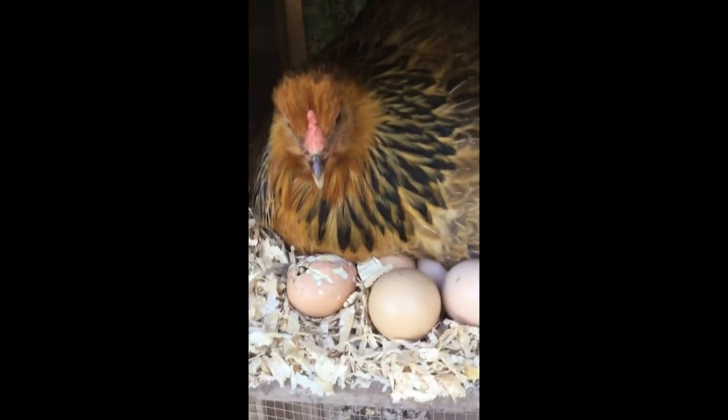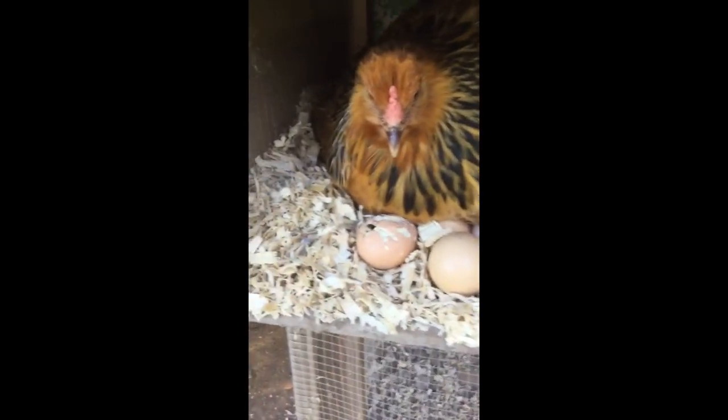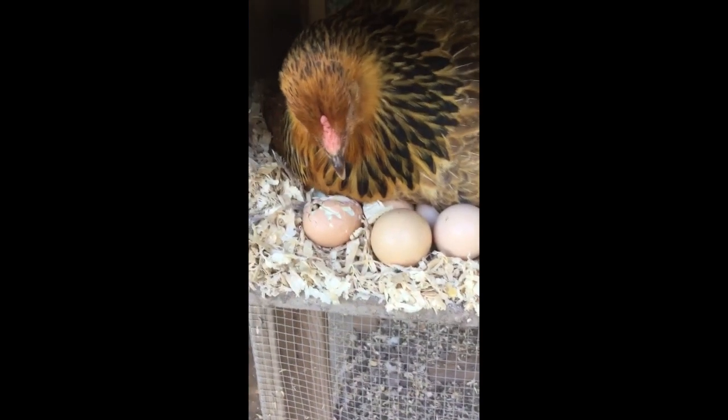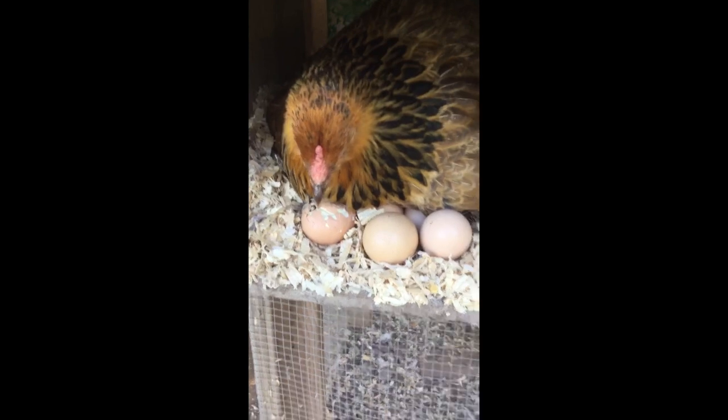This chick looks about ready to pop out. It's working on it. There's its little beak sticking out. I don't know why my camera's not focusing. And here's mother hen sitting on all of her eggs. So, and then I'll let you know when the chick gets a little farther along in the hatching process.